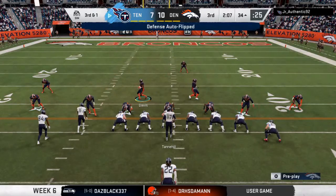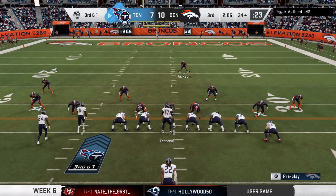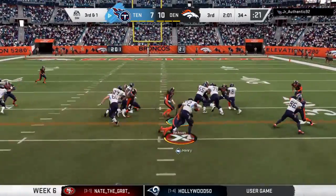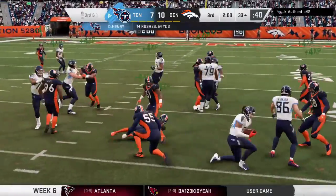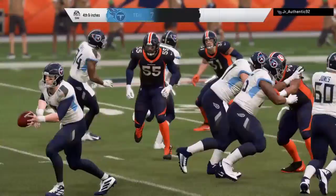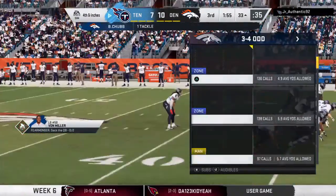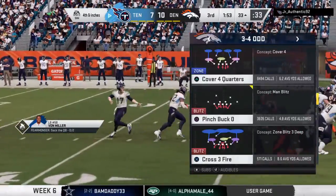This will be play number 7 on the drive. 3rd and a yard. Again, it's Henry. And he will be very close to a first down, but I see the closed fist of the referee, and that means 4th down. A minimal gain there on the 8th play of the drive.